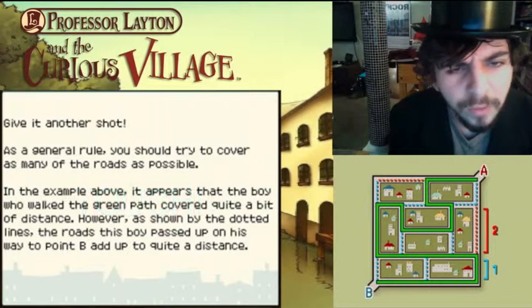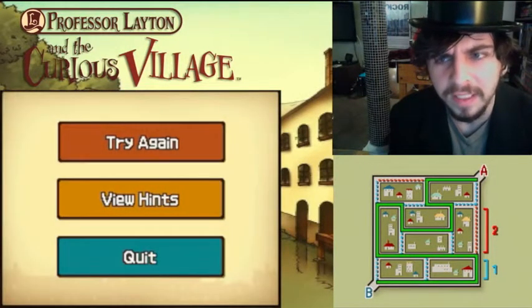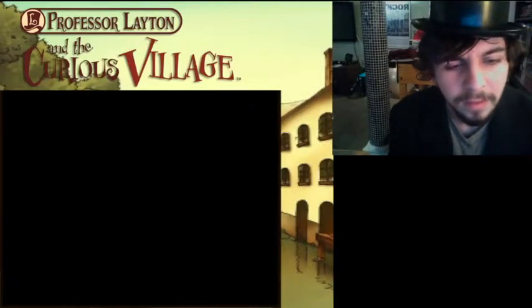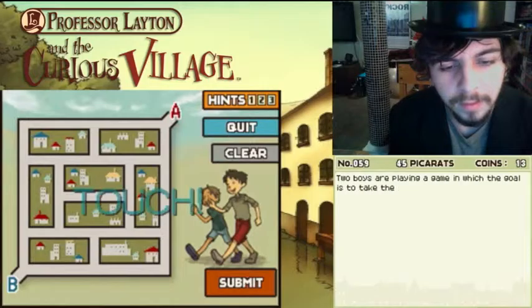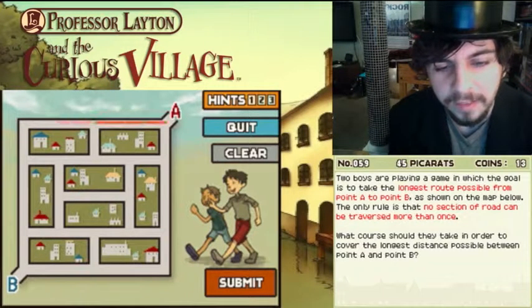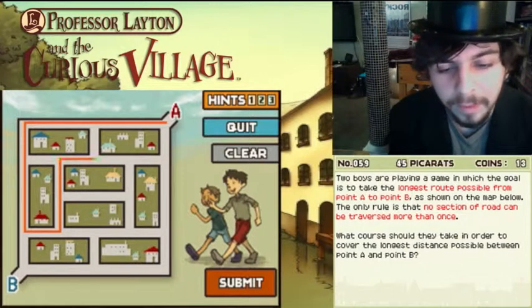What does this mean, like 2, 1? What do these numbers mean? Maybe my first guess was correct. I'll try it again. It seemed too easy though, to just do this. Wait, what if I try this? Oh no, I can't go back that way. Darn.